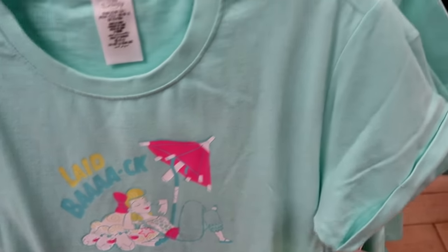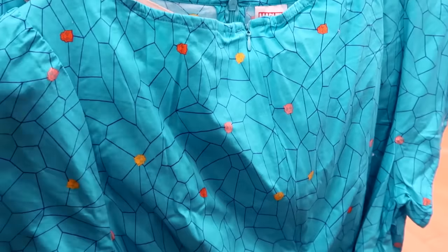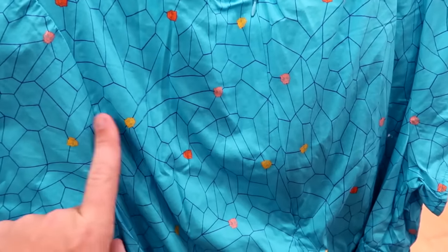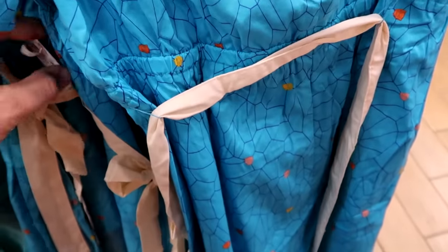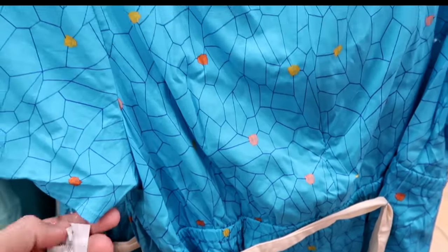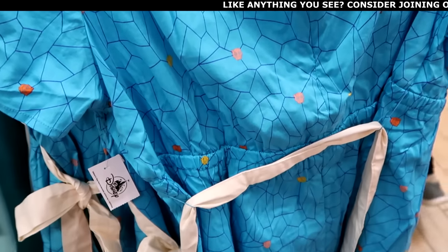$20, marked down from $50. And then right over here is a brand new Black Panther dress. Look at this though, like the whole squiggly design. You have a couple different Black Panther masks in different colors. This features an elastic waistline. $29.99, marked down from $38.49. Definitely a very random price.